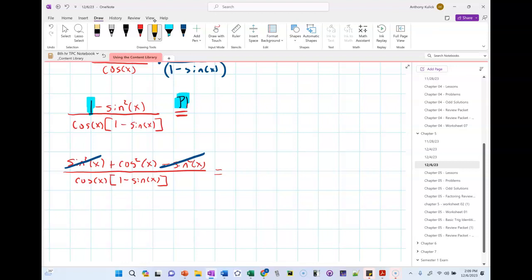Cancel the two cosines. Yeah, so I can reduce the fraction. I can reduce a cosine from the numerator with a cosine in the denominator. Because I've left my denominator in factored form, I can do that reducing. And look at what I have. We are done.